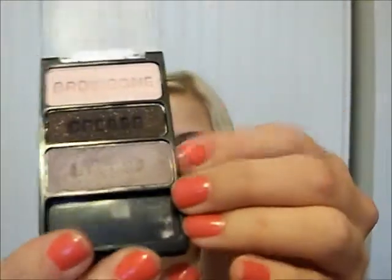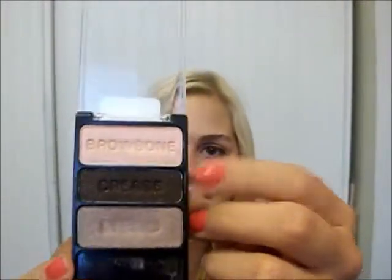But when I get a trio, I usually think, oh, I'm only going to get one look out of this. No, I've gotten like 3 looks out of this. So the first one, and this is my go-to everyday, going to work kind of look, I will take the brow bone one right here all over the lid. I will take a little bit of this into the crease, and then I will line my lash lines with this. That's my everyday go-to look.